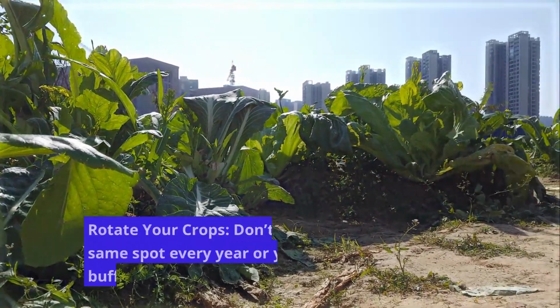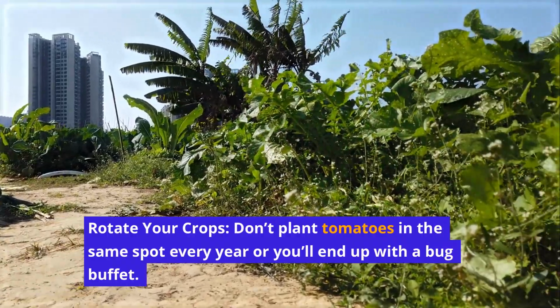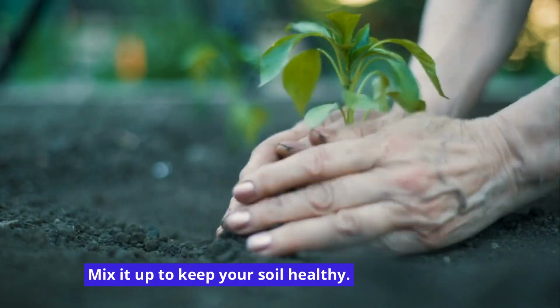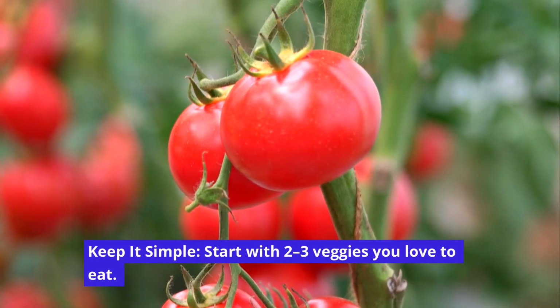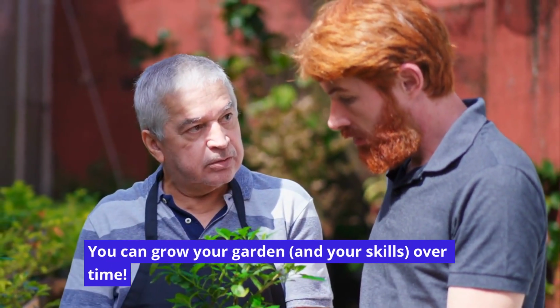And rotate your crops. Don't plant tomatoes in the same spot every year, or you'll end up with a bug buffet. Mix it up to keep your soil healthy. Keep it simple. Start with 2 to 3 veggies you love to eat. You can grow your garden and your skills over time.